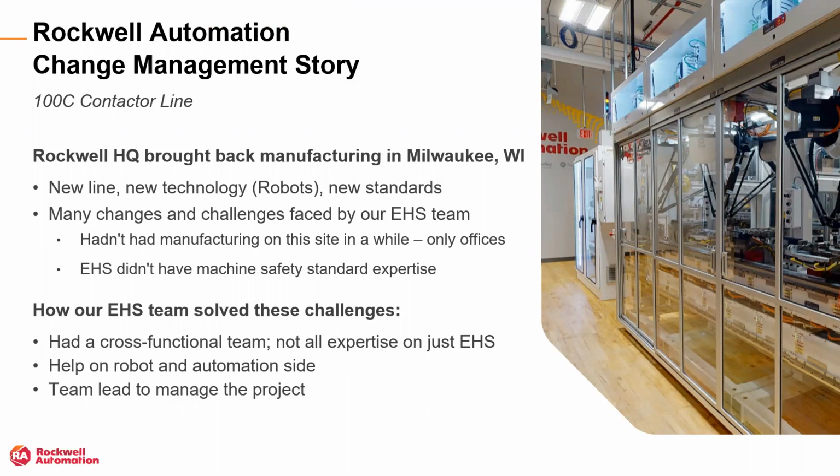Our headquarters is in Milwaukee, Wisconsin, and we had manufacturing there for a number of years. Then it turned into some office space, and we just brought manufacturing back into that facility on a contactor line, and you'll see a picture over there on the right. This was a change for us in a pretty significant way. One, we were bringing manufacturing back, but also we had a lot of new technology for this new line.